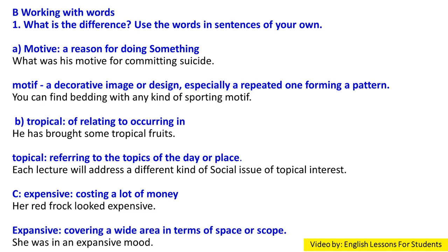B. Tropical. Of or relating to, or occurring in, the tropics. Sentence. He has brought some tropical fruits. Topical. Referring to the topics of the day or place. Sentence. Each lecture will address a different kind of social issue of topical interest. C. Expensive, costing a lot of money. Sentence: Her red frock looked expensive. Expansive, covering a wide area in terms of space or scope. Sentence: She was in an expansive mood.